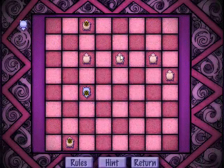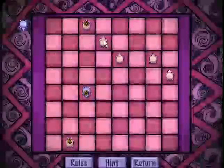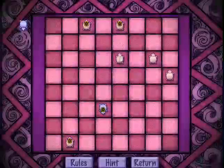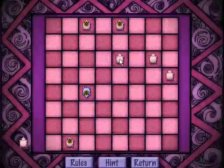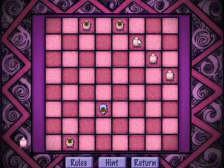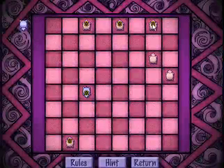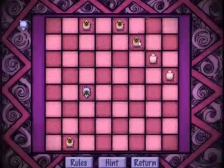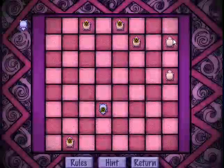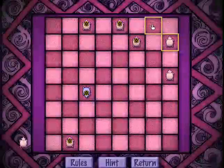Because now I have that little plan set in motion. Next, I'm going to do this. All hail the new king! Long live King Pig! And then I'm going to do this. You're going to be stuck going back and forth, because that's the only thing your AI knows how to do, because your AI is completely bugged. Told you guys. I know how to beat Cersei.